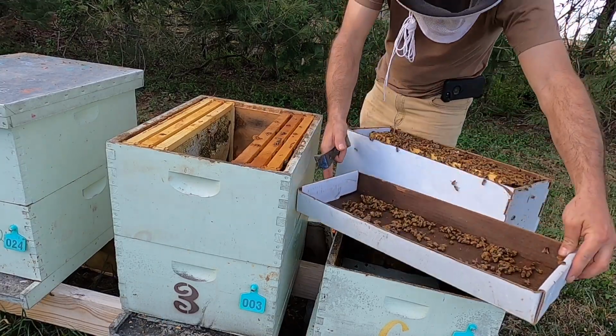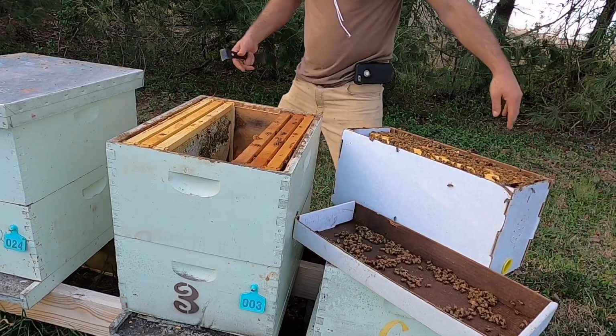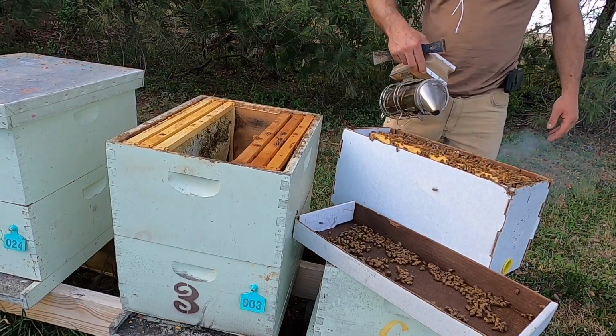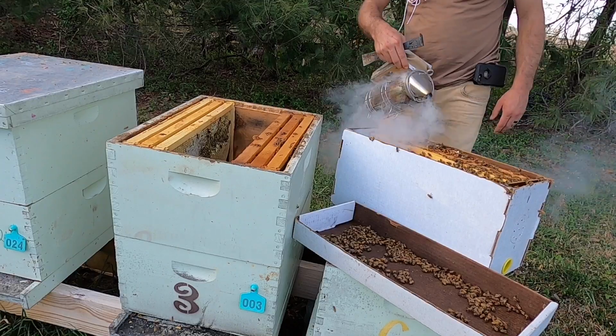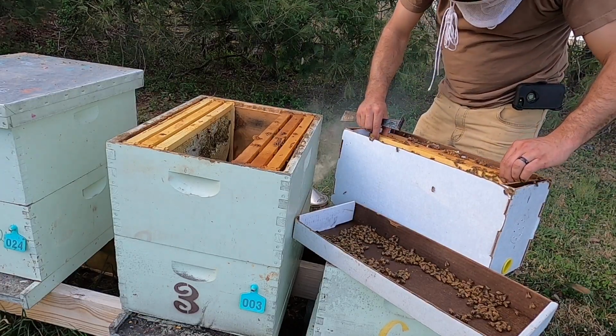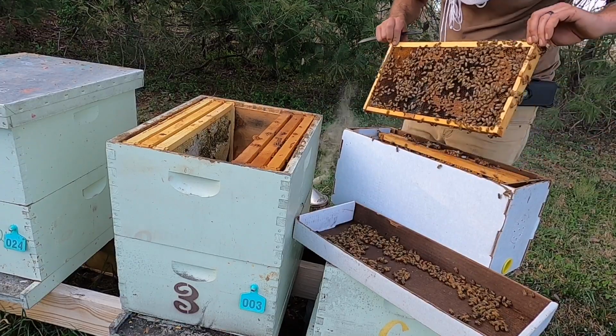Already used up some of these bees now. They're getting a little testy now. They've been in this box for a while and they've about had enough. I'm gonna put 2 good frames of brood and bees in here.